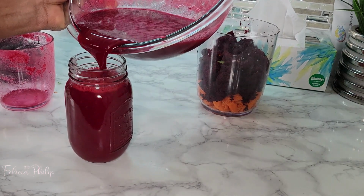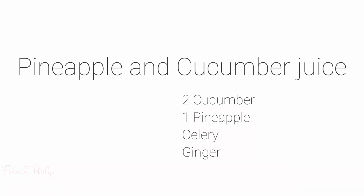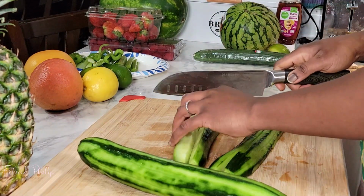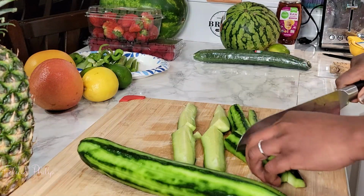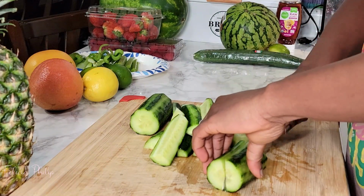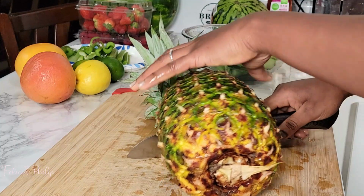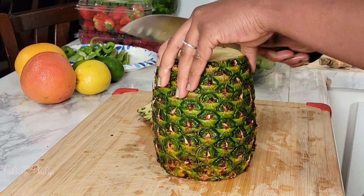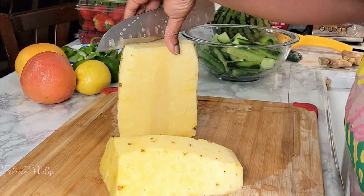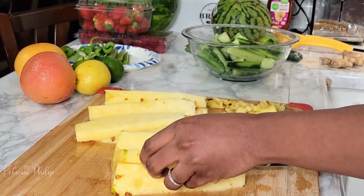Next juice I'm going to be making is the pineapple and cucumber juice. And pineapples are a great source of iron, potassium, and vitamin C. They also contain bromelain and other anti-inflammatory compounds which help to promote joint health. And cucumbers are a great source of potassium and phytosterols, which helps to lower cholesterol. They're also a good source of B vitamins and they help to control blood pressure.